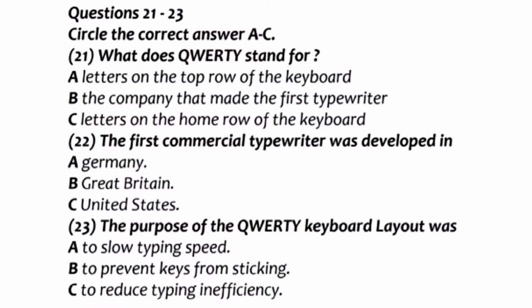Part 3. You will hear a talk given by Kate Tomerlin on the history of technology. First, look at questions 21 to 23. As you listen, answer the questions.